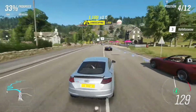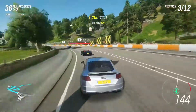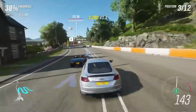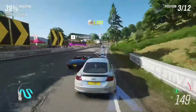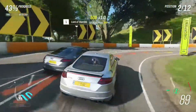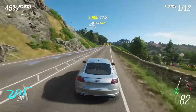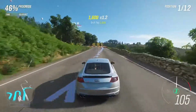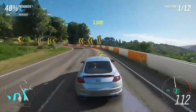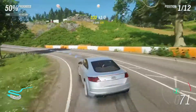You can also overclock your display. The only thing you can get from overclocking is a bigger refresh rate. Basically, if you have a 60 Hz monitor, you can overclock it to 75 Hz. If you have a 75 Hz monitor, you can overclock it to 100 Hz. If you have a 144 Hz monitor, you can overclock it to 165 Hz. And if you have a 240 Hz monitor, you can overclock it to 250 Hz or more.